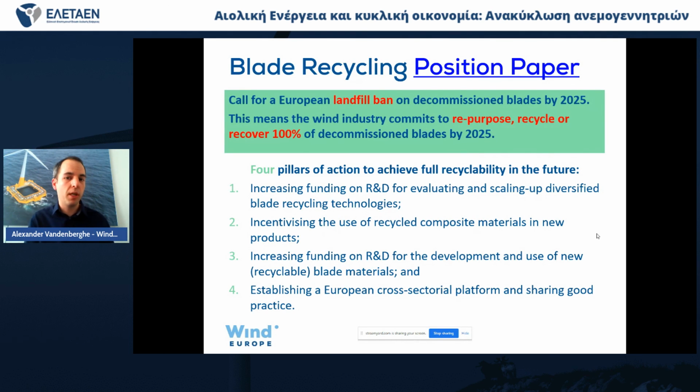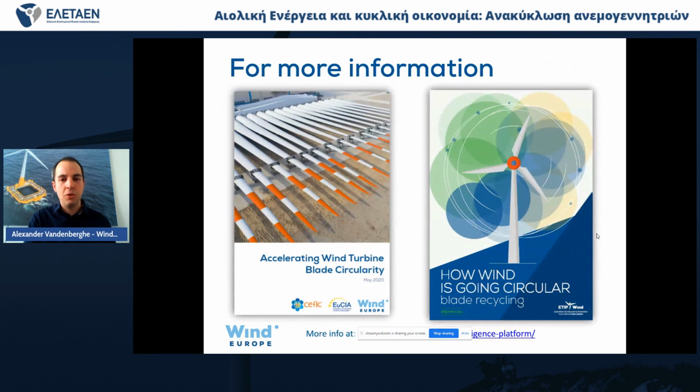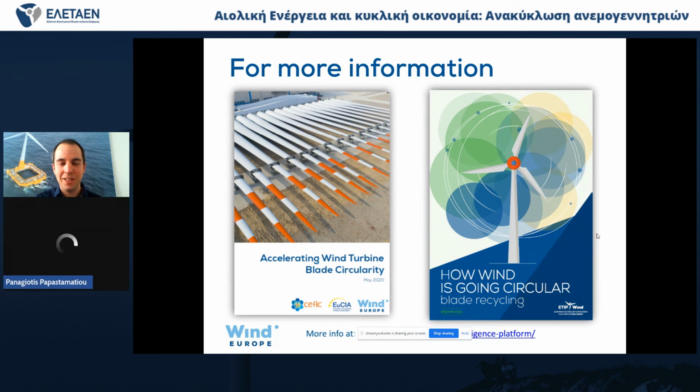We as WindEurope are working together with the Composites Association and with the European boating industry to really drive this forward. If you want to know more about the topic of blade recycling or how to achieve full circularity, I also encourage you to visit our WindEurope website. On the Intelligent platform, we have 2 great publications on this topic. And of course, if there are any questions, I'm happy to take them either now in the end or via email afterwards. I thank you for your attention.